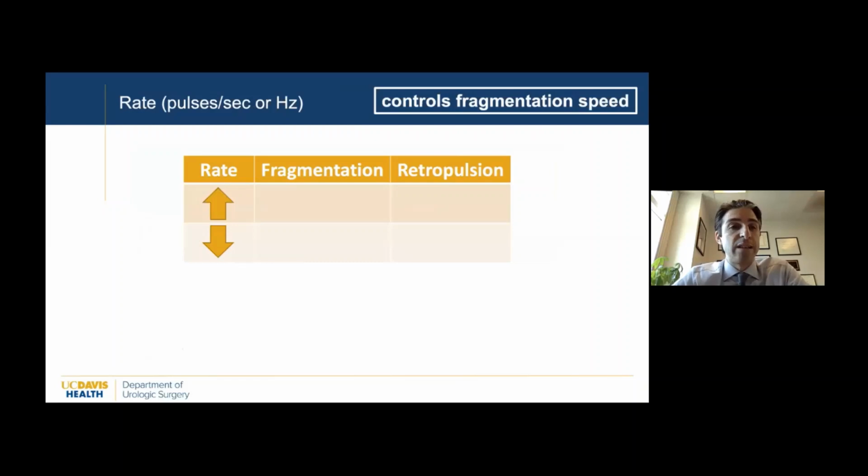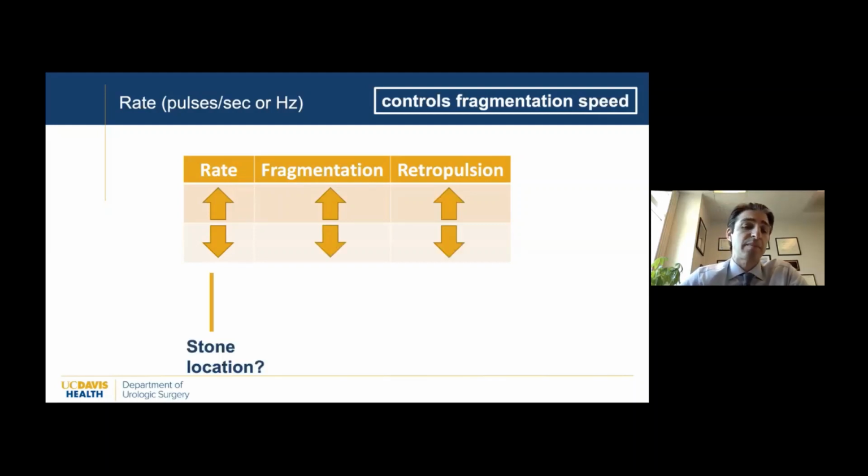As far as choosing the rate, or the hertz, this controls the fragmentation speed. So the higher the rate, the more the fragmentation, but also the more the retropulsion. The lower the rate, less fragmentation and less retropulsion. Again, we choose this based on really the stone location. A free-floating stone in the ureter or the pelvis is probably going to move around a lot more than a calyceal stone with a higher rate. In addition to stone size, a smaller stone is going to move around a lot more than a larger stone. So a larger stone can probably tolerate a faster rate.